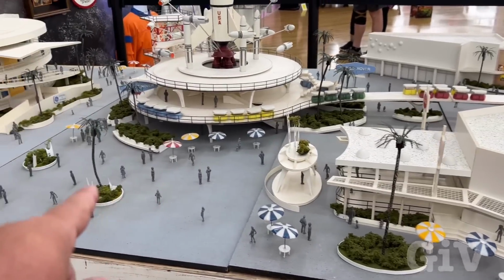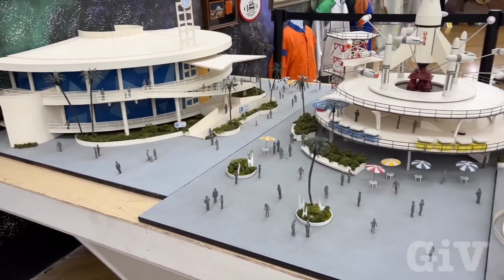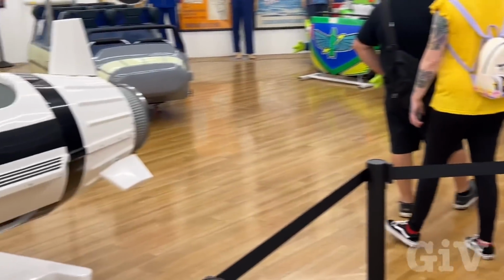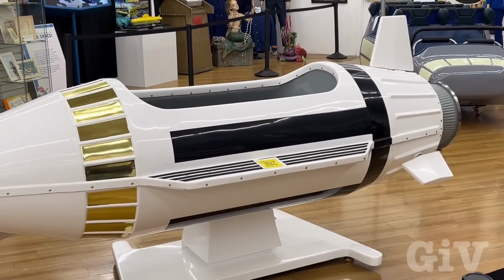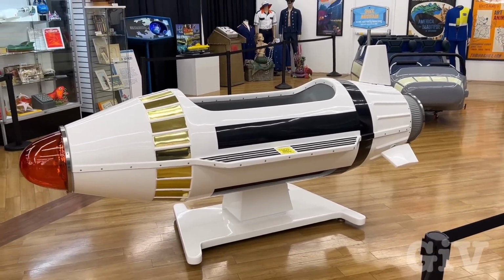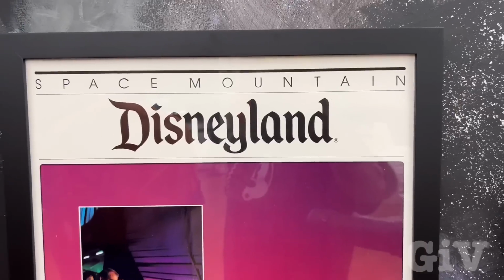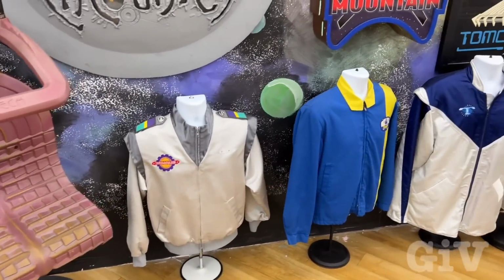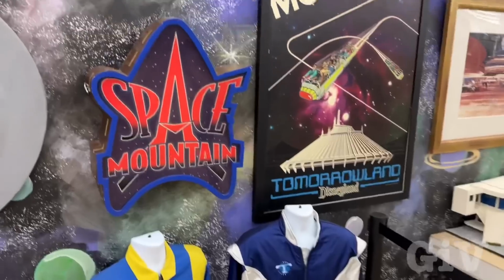There's GIV somewhere running around 30 years ago. See those little things going up and down here? Those are the Astro Jets. That's one of those. Wow. This is one of the seats from Space Mountain. Look at those uniforms. Original sign.